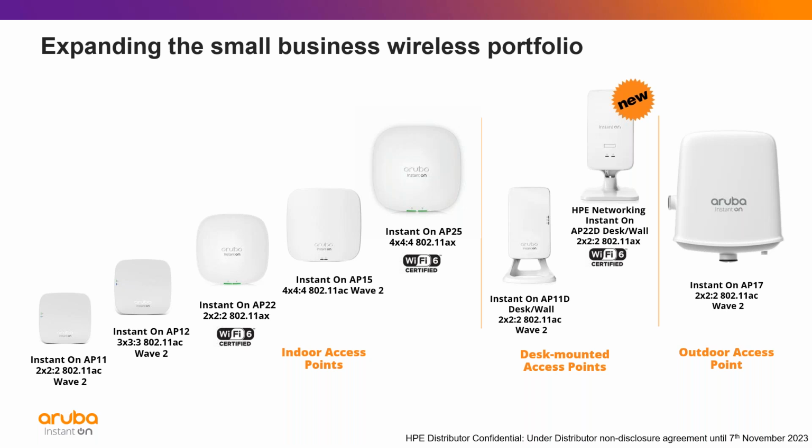These were all Wi-Fi 5 or AC Wave 2 access points. Later, we came out with the AP22, which is probably our most popular model, and the AP25. They provide a little bit more scale, but these are Wi-Fi 6 access points, and they've been tested and certified with the Wi-Fi standards and operate with those types of clients. Now, the AP11D was the desktop model of the Wi-Fi 5 solution. With the AP22D, this is our desktop conference room hospitality model for the Wi-Fi 6 access point.